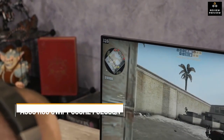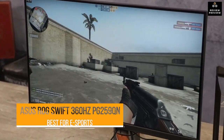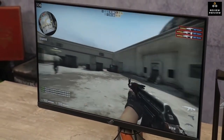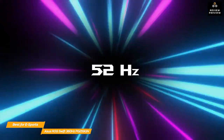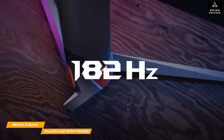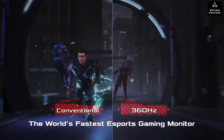Starting with the Asus ROG Swift 360Hz. When you're a gamer, refresh rate is everything, and the Asus ROG Swift is arguably the fastest monitor money can buy. The Asus ROG is one of the first gaming monitors to ever reach a refresh rate of 360 Hz, which is about a 50% increase over performance in a 240 Hz one.